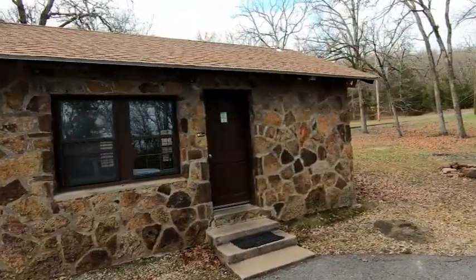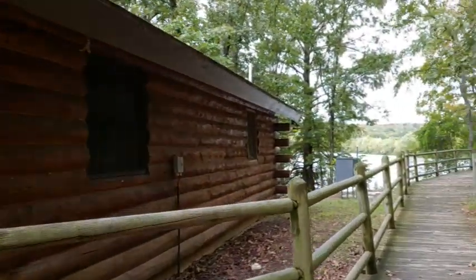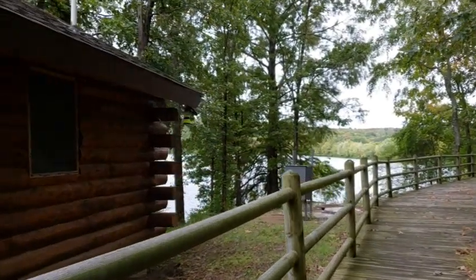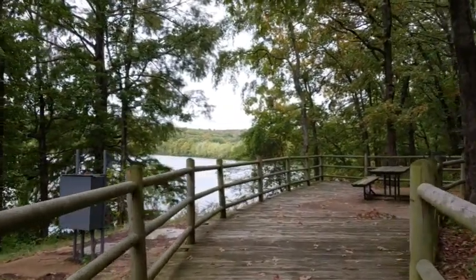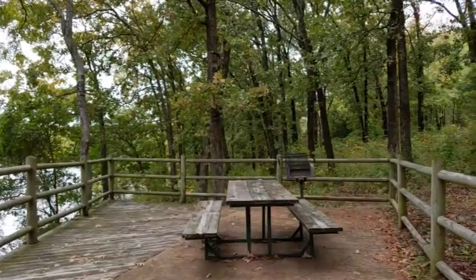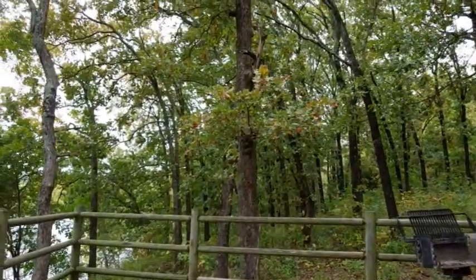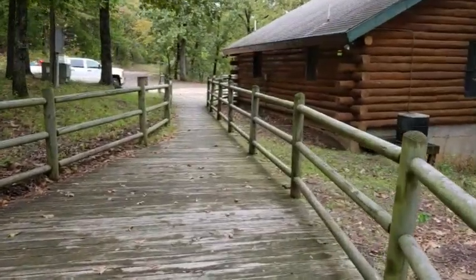The newest was added in 1994. It's called Cabin 15, or Cabin on the Lake. It was designed to meet the challenges of campers with physical disabilities. It's donated by, I believe it's the Telephone Pioneers of America, a national organization of Southwestern Bell employees. The cost was approximately $90,000, and at that time, it was one of the three handicap accessible cabins on state parks or national, or one of the three on park facilities in the country.